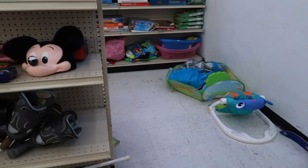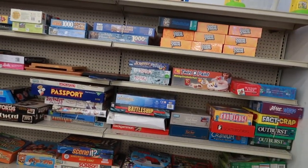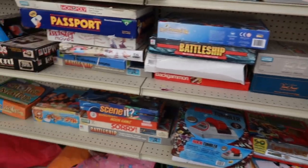Plastic. And lots of board games and puzzles. What are those? No, those look like Legos, but they're Crayola something another.